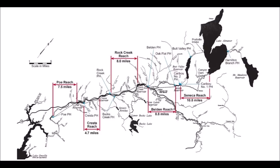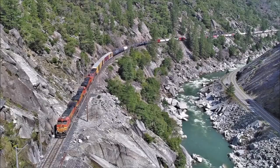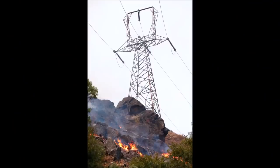Here's a map of the Caribou Palermo line, a series of stair-step reservoirs, small reservoirs and penstocks and power plants. And to those folks that say, why don't you just bury those lines? Have you ever been down the Feather River Canyon? It is steep and nearly pure granite rock. So let's discuss a little bit further how we got here and what does the future hold for California? How are we going to possibly ever dig out of this aging infrastructure hole that we've found ourselves in?